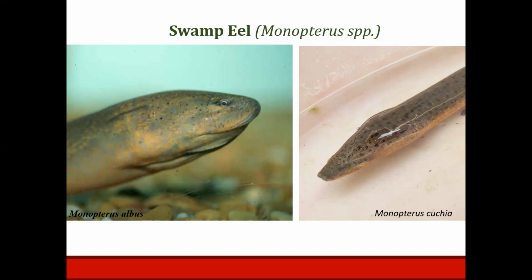And there are concerns with this swamp eel because they can displace our native species because they eat fish, shrimp, crayfish, frogs, eggs, and other aquatic invertebrates. So impacting that food web pretty strongly. And then also they have really intricate and extensive burrowing systems. And so there are concerns of the acceleration of drying shallow water bodies because of those burrows.